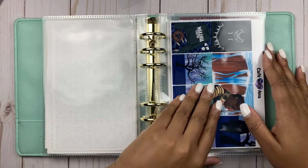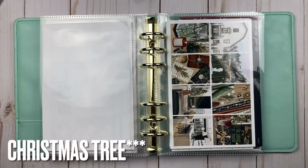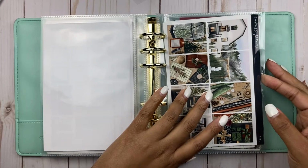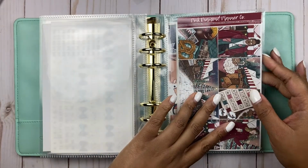Okay, hear me out. So we've got Black Panther still. I took out tree decorating. This is no more, no longer. We're gonna do Noel for the week of November 14th. Then for the week of November 21st, I have the Pink Diamond Planner Co. kit for now.